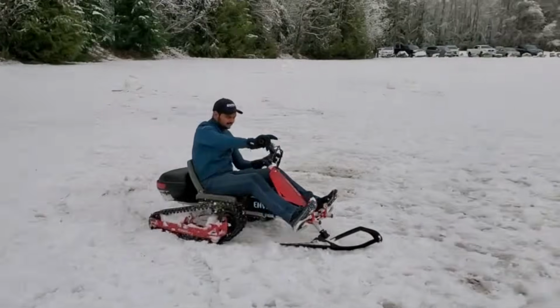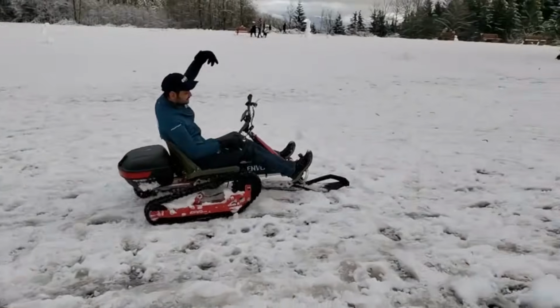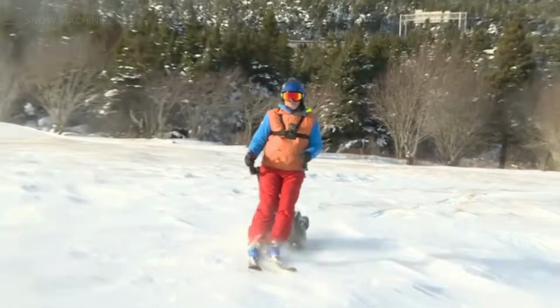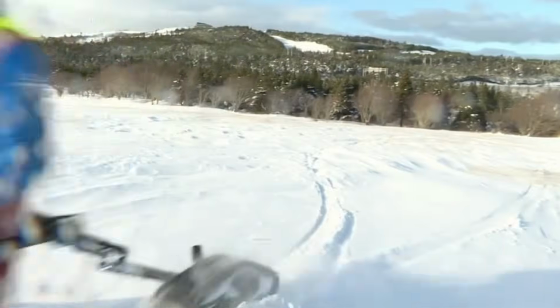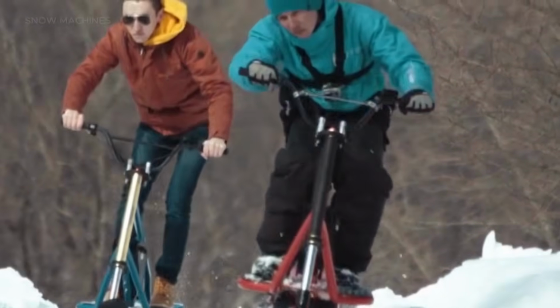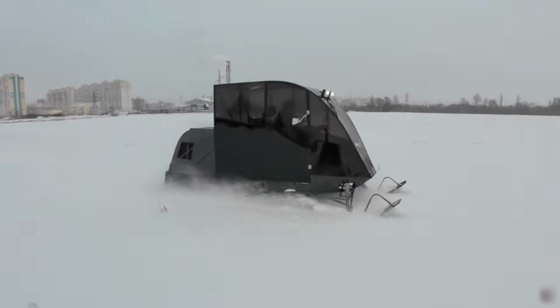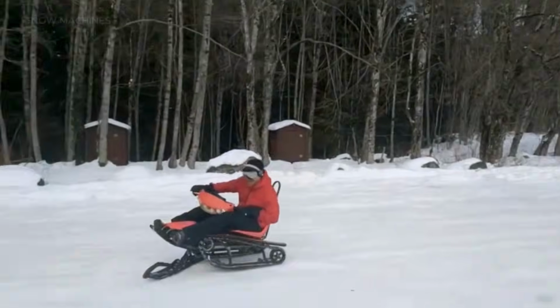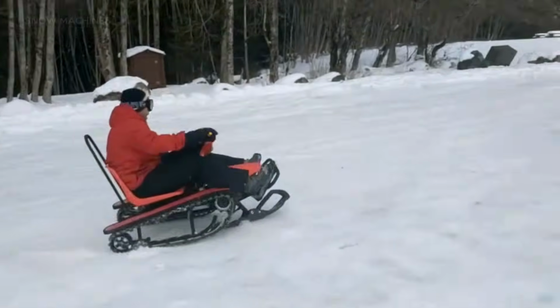Some look like they came straight out of a sci-fi movie. Others were built by bold inventors who looked at the snow and said, "We can do better." And the best part? You probably never knew these things existed. So let me ask you this. Can you picture a vehicle smaller than a quad, with full traction, gliding across snow like it was dry asphalt? And what if I told you that's not even close to the craziest one on this list?